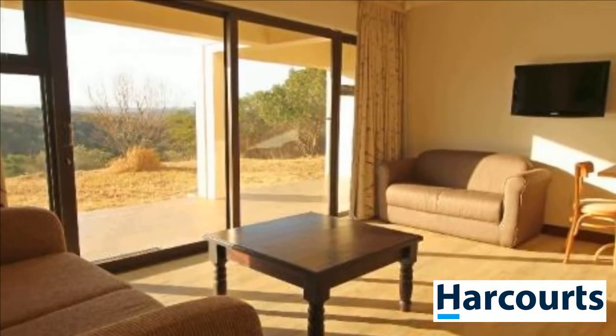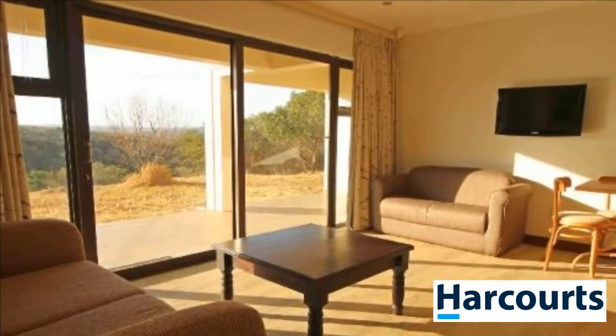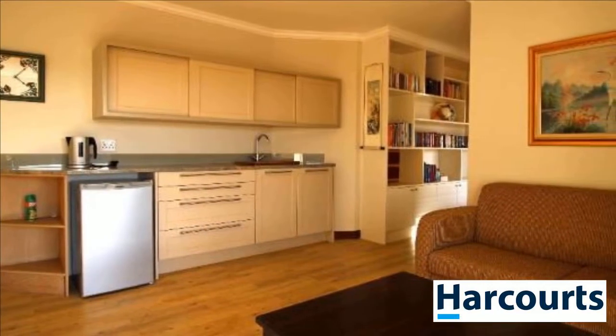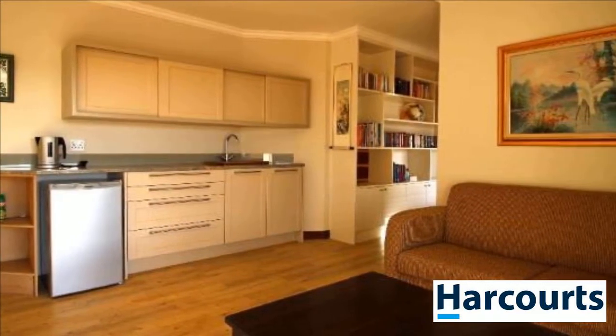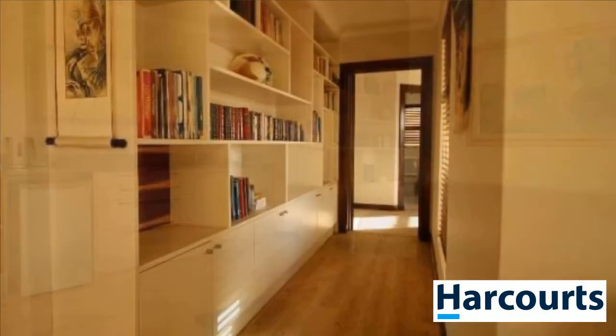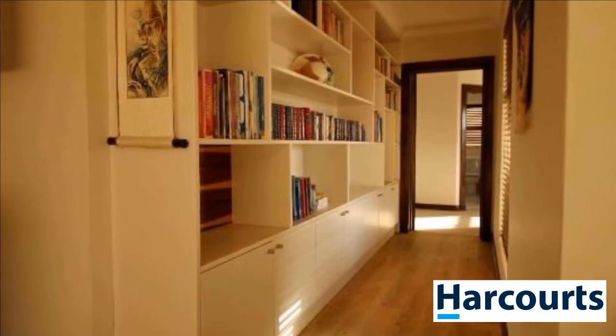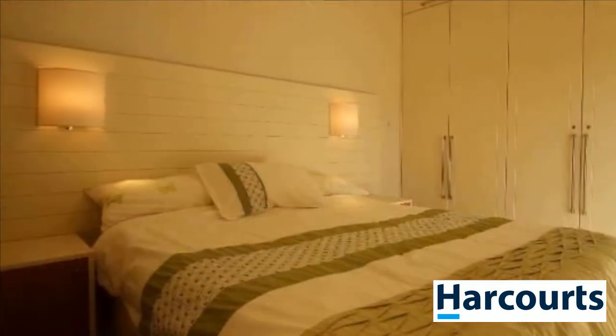The master suite is a large, inviting, sunny room with stackaway windows to take in the fabulous view. Plenty of well-designed cupboard space makes for comfortable dressing. The full ensuite complete with spa bath and dimmer lights is the perfect setting for candlelight and rose petals.